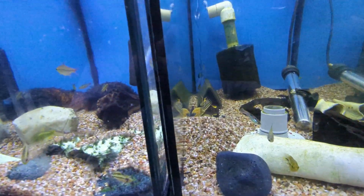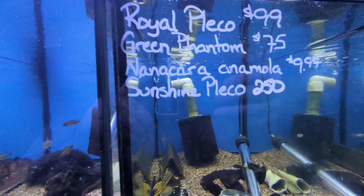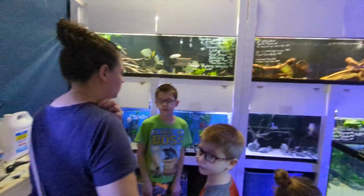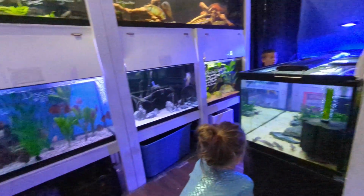Looking pretty good. Let's go look at some of their bigger tanks. Kind of pleco. Is that the sunshine pleco? I'm not really sure, but probably that right there. Probably the sunshine pleco. All right, so off to some of the bigger tanks and bigger fish and axolotls.